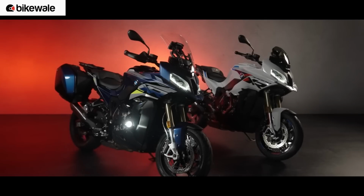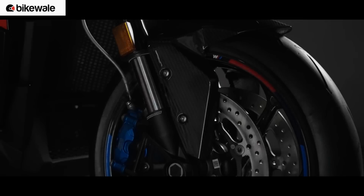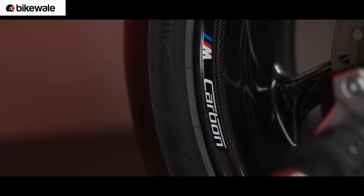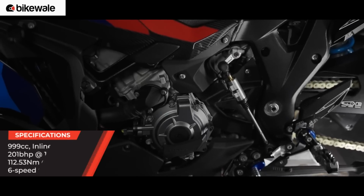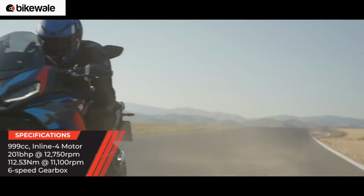While it may look similar to the S1000XR, we can clearly see there's loads of carbon fiber everywhere, from its tank to the side panels, and then there are these forged aluminum wheels and a lot more new goodies on the M1000XR. Now, even its power figures are quite eye-watering, since this bike makes over 200 bhp and somewhere around 130 Newton meters of torque. And that is not it.